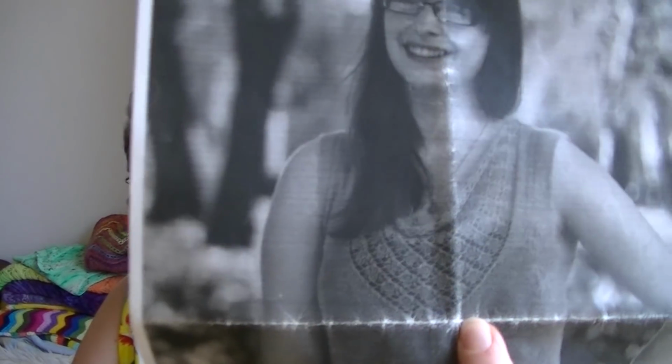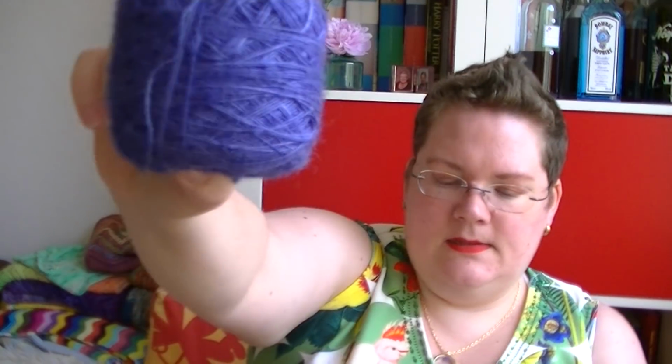This is the bunny top, as I told you, and on paper it looks like this. It's really pretty. The pattern is by Tin Can Knits, and I'm using Colourful Creativity yarn, so my own hand dyed, and this is Midnight Blue.